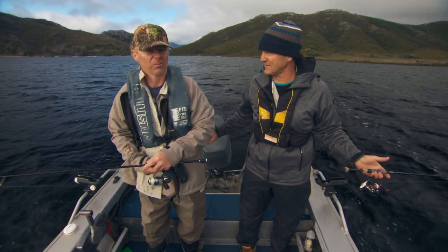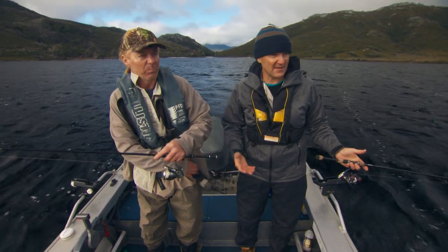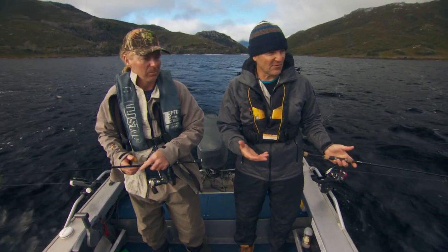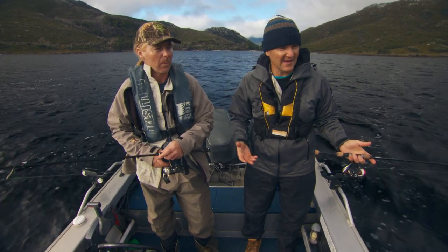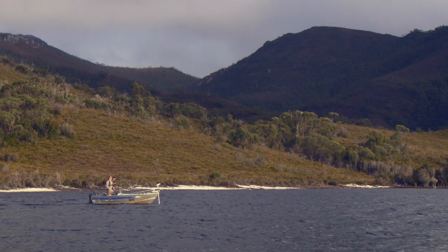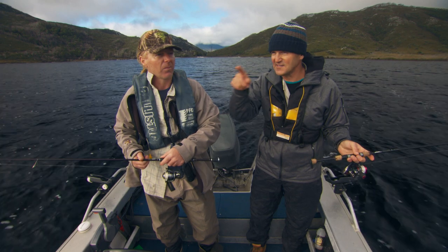It's easily top five in Tassie I've visited, anyway. The numbers of fish, I mean, it's such a fertile, pristine lake. Now, we've caught half a dozen or more fish in a short time, had just as many bites, and considering it's a lake of almost 250 square kilometres, because it's got so many little nooks and crannies, the shoreline is extensive.